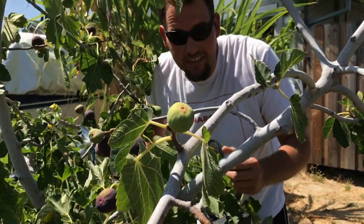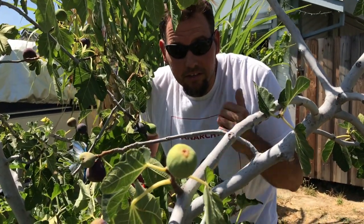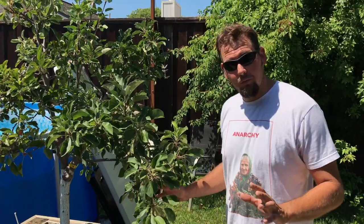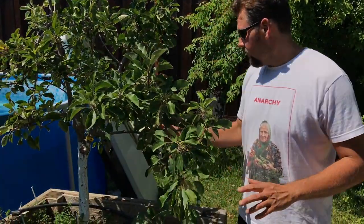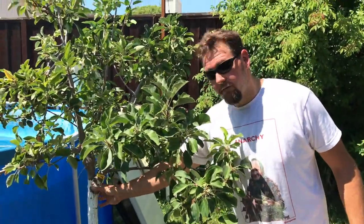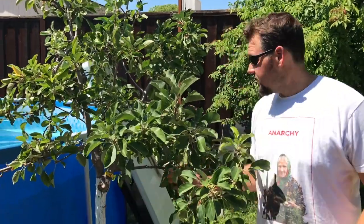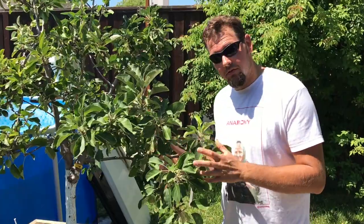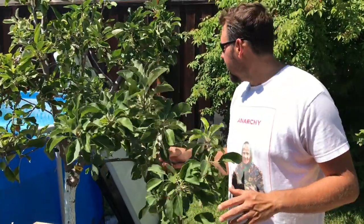All right, so let's head to the backyard and check out what we got growing back there. All right, so we're in our backyard. We don't have a lot growing back here, but we do have a couple trees. So this is one of our trees. This is our 5 variety apple tree. And this thing a couple weeks ago was completely covered in apples, completely loaded. The branches were about to break off.